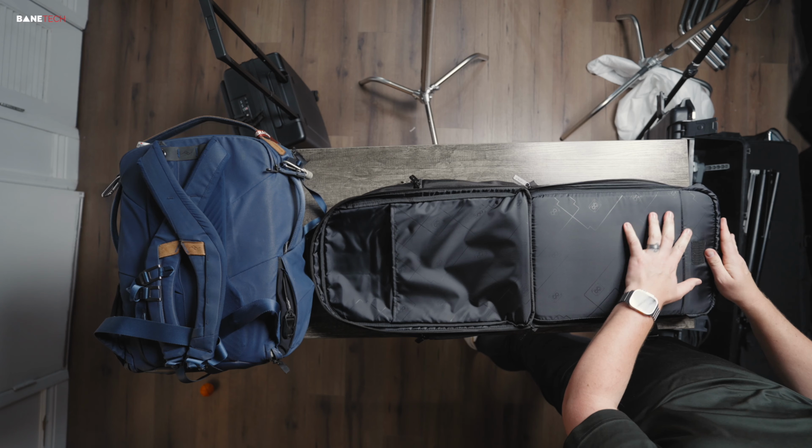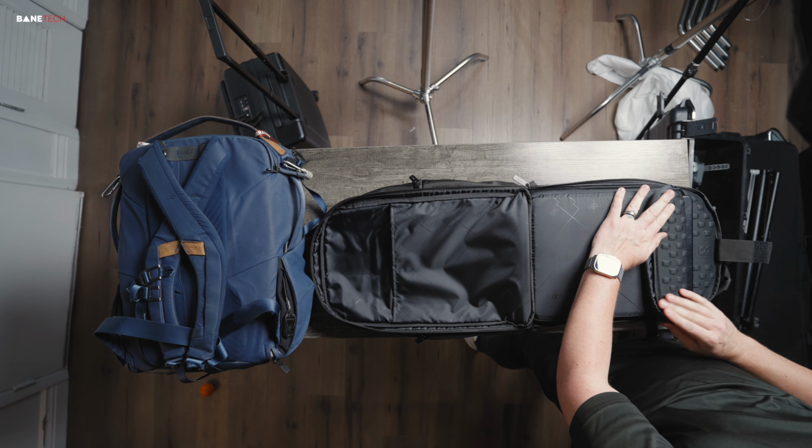Other important features to me include that it's water resistant, so it's going to protect the stuff that's inside of the bag. It's made of durable materials. The padding is super important, again, not just for your back and comfort, but also for protecting the stuff that's inside, so it's nice, safe, and secure.